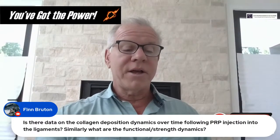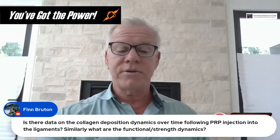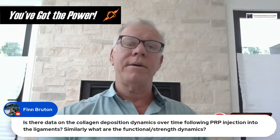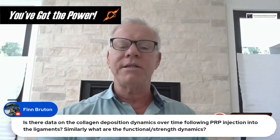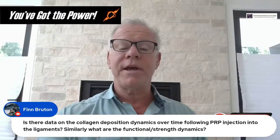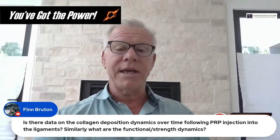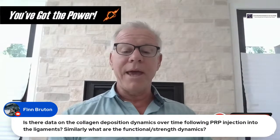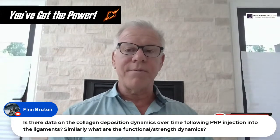Finn, is there data on the collagen deposition dynamics over time following PRP injection into the ligaments? Similarly, what are the functional strength dynamics? Yeah, most of the data we have on platelet-rich plasma when it comes to fibrous tissue healing is on tendons, and it's positive for improving the collagen matrix. There's actually one live study in the Achilles tendon that was done with a biopsy in real patients. Similar things for ligaments, but most of the data is going to come from tendon healing.